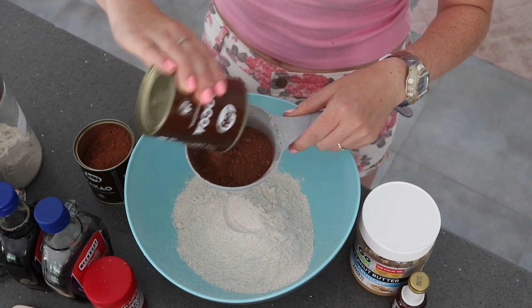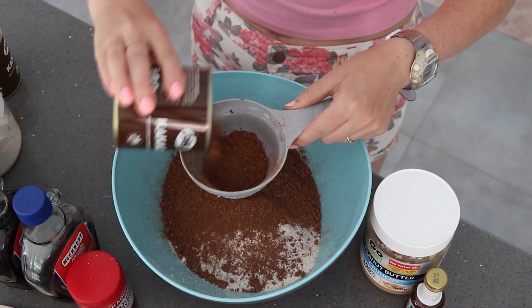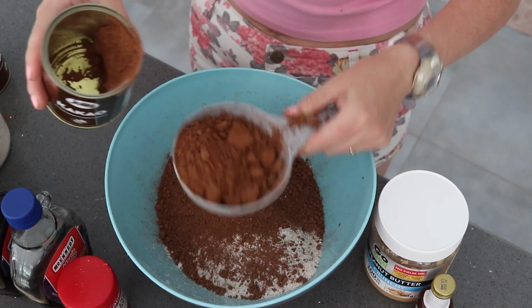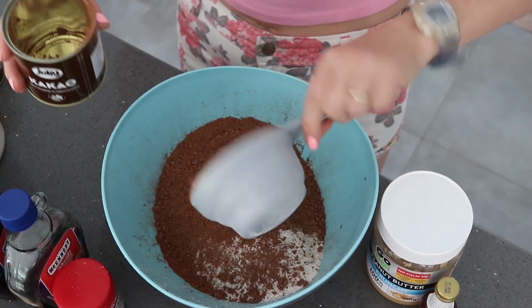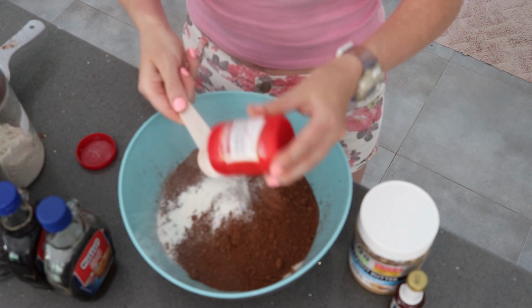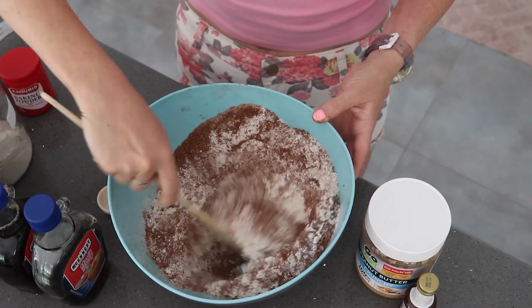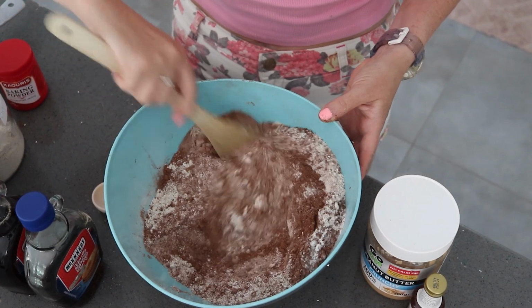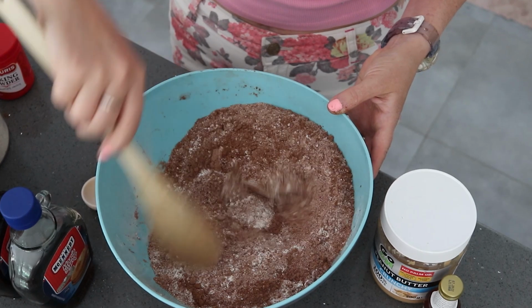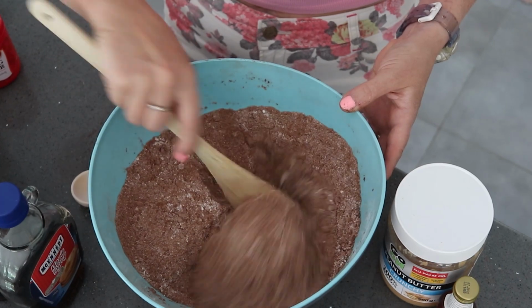2 cups of raw cacao makes these super chocolatey. Cacao is a superfood, loaded with antioxidants, iron, magnesium and calcium. It's also a natural mood elevator and antidepressant. 3 tablespoons of baking powder makes these muffins fluffy. And that's all the dry ingredients. Stir until perfectly mixed and no lumps. To make these even more chocolatey, to this dry mix, sometimes I add 1/3 cup of mini vegan chocolate chips.